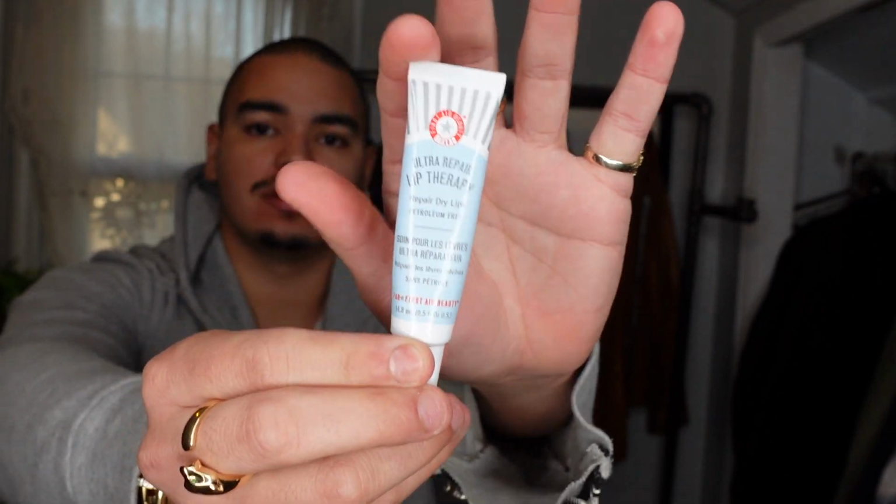Grab some of this chapstick. Make sure I'm not looking crusty on video for you guys. Your boy don't like looking crusty. Get this chapstick, guys. This is the good stuff.